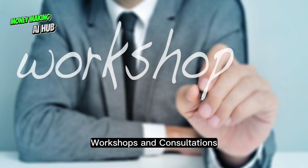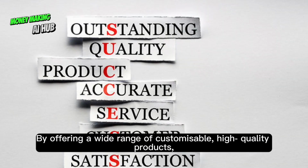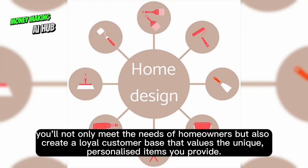Workshops and consultations. You could offer workshops on home decoration or even one-on-one consultations on creating a harmonious living space. By offering a wide range of customizable, high-quality products, you'll not only meet the needs of homeowners, but also create a loyal customer base that values the unique, personalized items you provide.